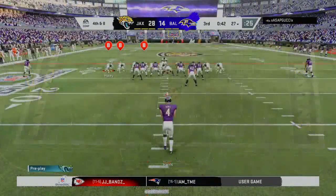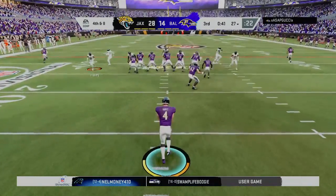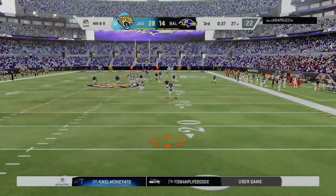Not the start to the game he wanted. Like you said, the pick on the opening drive, second drive, not much better. And the punt team on now as this one's sent away.